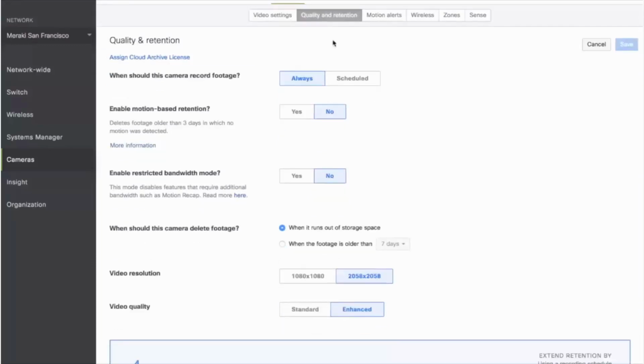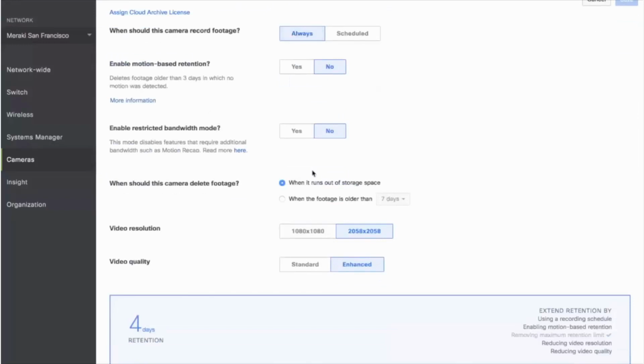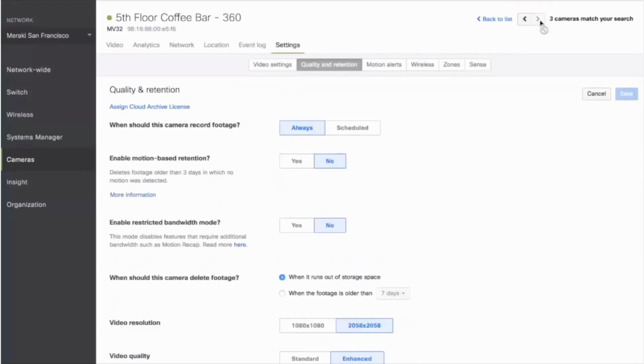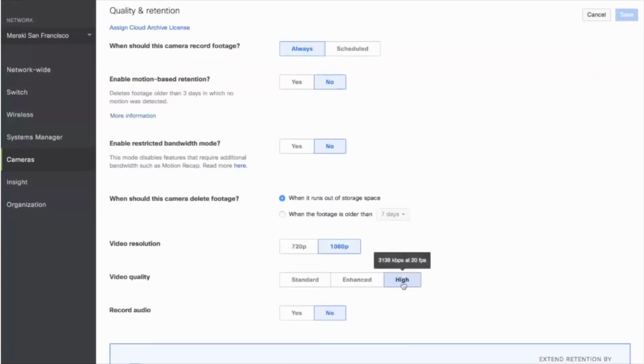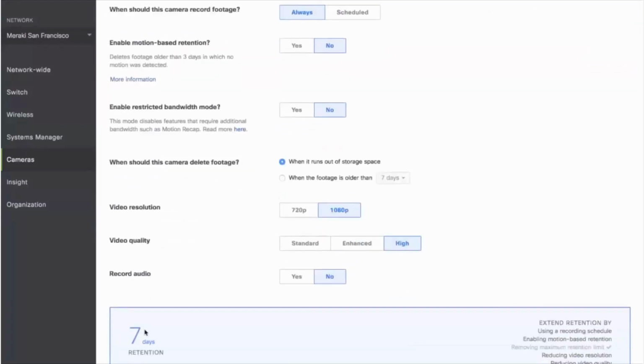This camera here is set to always record, and actually I'm going to go to a different camera to show you on one of our other ones. Always set to record. We're recording at 1080p at high video quality, and we are getting 7 days of retention. This is maxed out everything, 20 frames per second, 1080p, always recording. Now some people don't want to record a lot, so this is fine. And for those people, we also have a setting to delete footage that's older than a certain period of time.